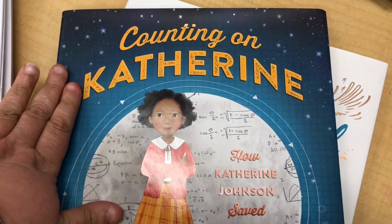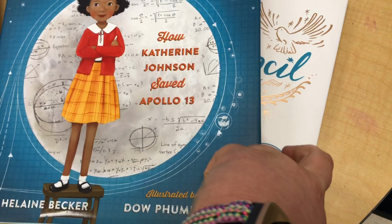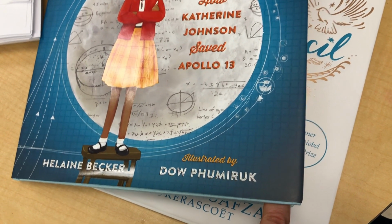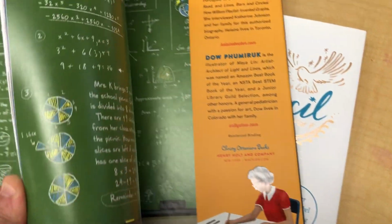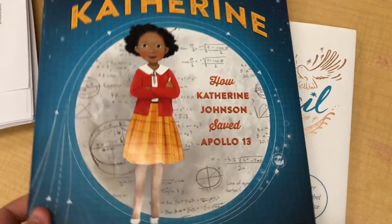So one reader read Counting on Catherine, How Katherine Johnson Saved Apollo 13. Beautiful story by Helene Becker, illustrated by Dao Fumiruk. And beautiful story, I highly recommend it. So inspiring. I practically got tears in my eyes.